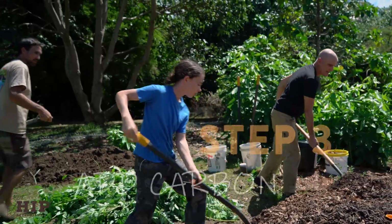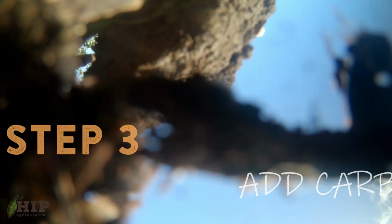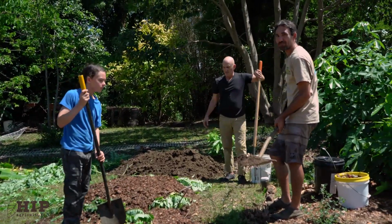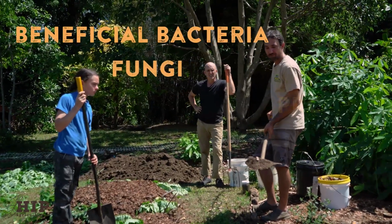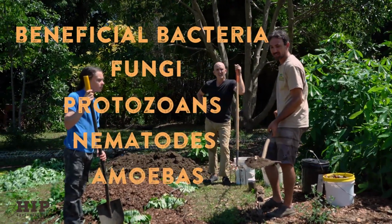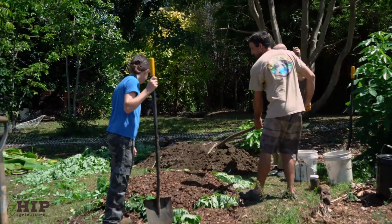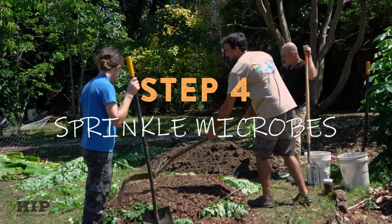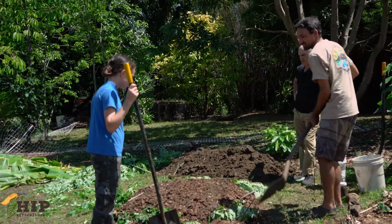All right, so now we're gonna add some carbon to the pile. This is some finished compost from another pile. I know that this finished compost is packed full of microorganisms, right? Beneficial bacteria, fungi, protozoa, nematodes, amoebas. And so I'm just gonna do a little sprinkling over the top and keep adding this throughout in all these different layers. And this is gonna help jumpstart the compost pile and kick off those biological processes.